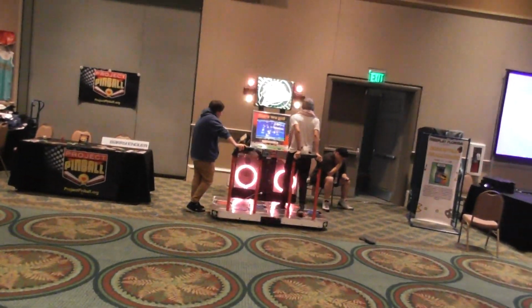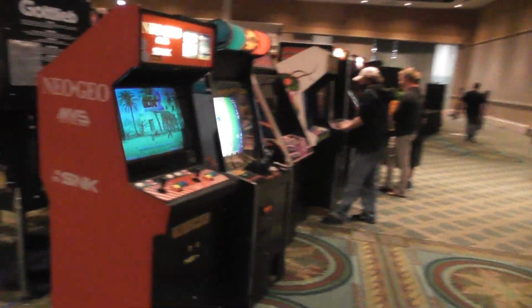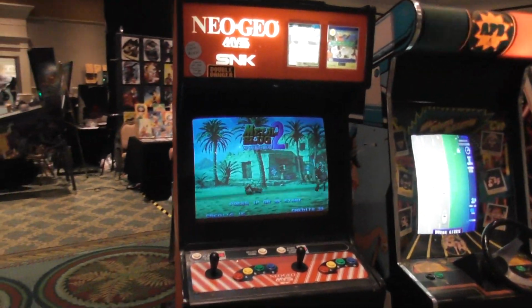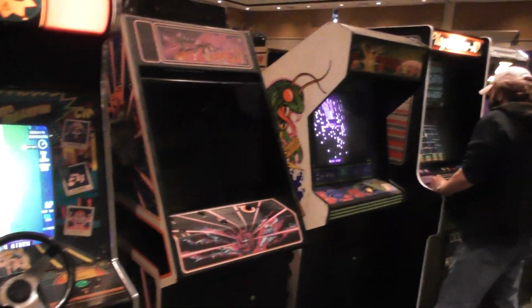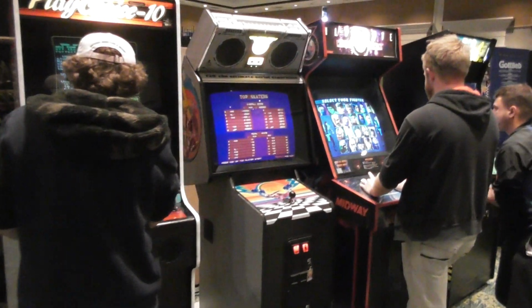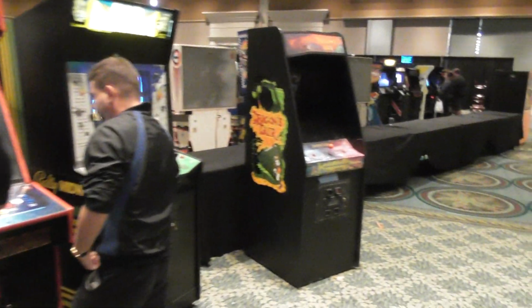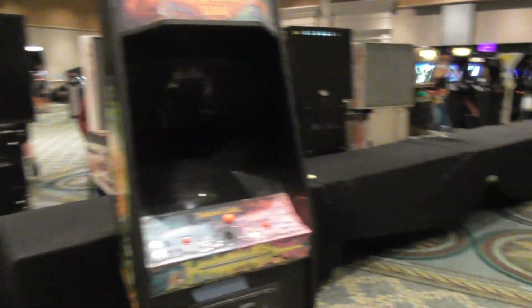Got a DDR Extreme over here. I'm gonna get everybody's sweat belt up. Got a two-slot Neo Geo. Metal Slug 2 and Windjammers are on it. Another ABB. Tempest is out. We got Centipede. Play Choice. Some Burger Time on it. 720, UMK3. Rampage and Dragon's Lair. Very nice they brought Dragon's Lair in.